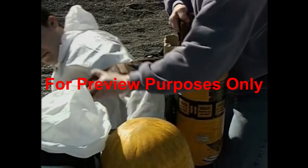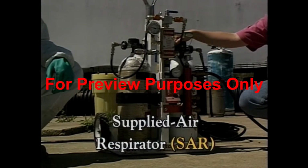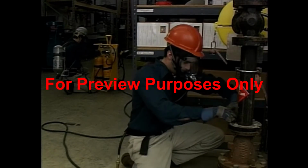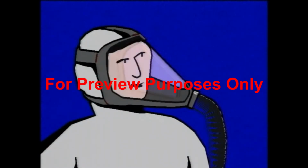There are 2 major types of air-supplying respirators: the self-contained breathing apparatus, SCBA, and the supplied air respirator, SAR. An SCBA allows you to breathe air from a portable tank. An SAR, on the other hand, supplies air through a hose from a source located some distance away. Both SCBAs and SARs maintain positive pressure. This means that they are forcing a constant supply of fresh air into your facepiece, whether you are breathing in or out. This flow of air from an outside source provides additional protection by preventing contaminants from entering the facepiece.